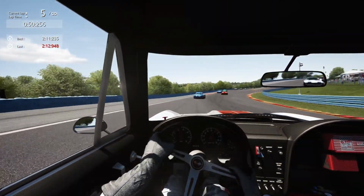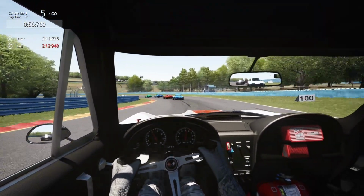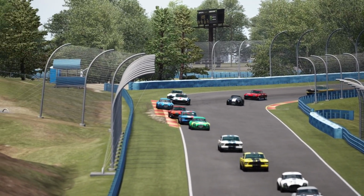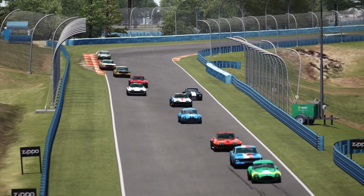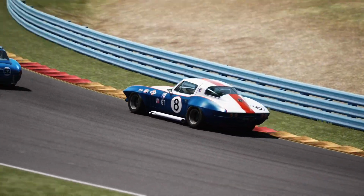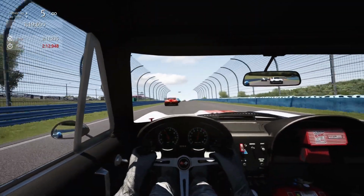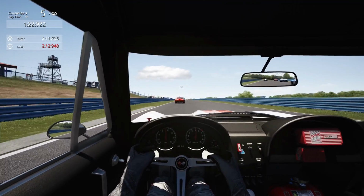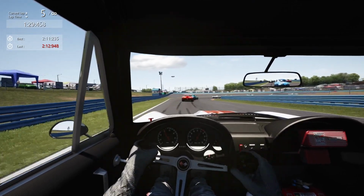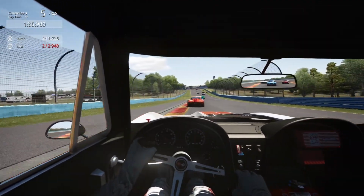Do we have the grip? Come on, easy. Let's see if we can get this Cobra. Nice. We're just slowly but surely making our way through the field. Trying so hard not to spin this girl.